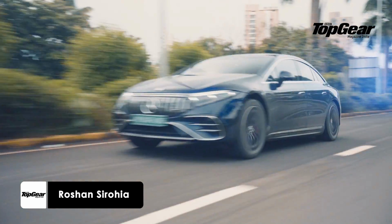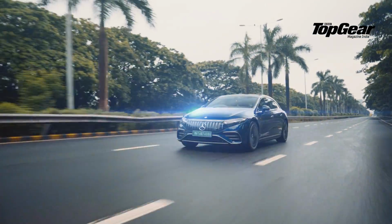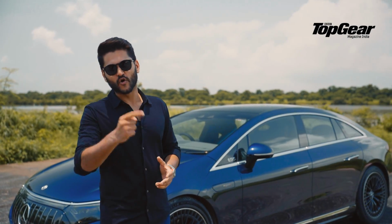It's got the looks, it's got the power and the proportions, but is it going to be the world's number one luxury car after its fossil fuel counterpart, the S-Class? I hope to find out.